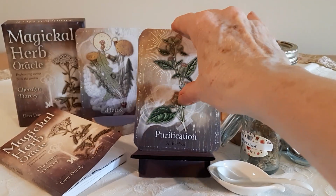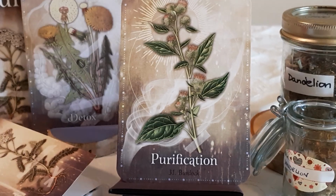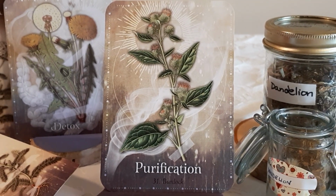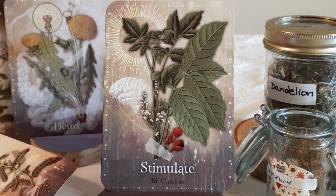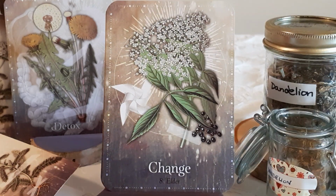So let's take a walk through the herbs. So there is going to be need for, there we go, a little bit of a close-up. So it's saying burdock is good for purification. And this is a 36 card deck put out by Rockpool. Now this one is guarana, to stimulate. I'm not familiar with that herb. Elder, for change.